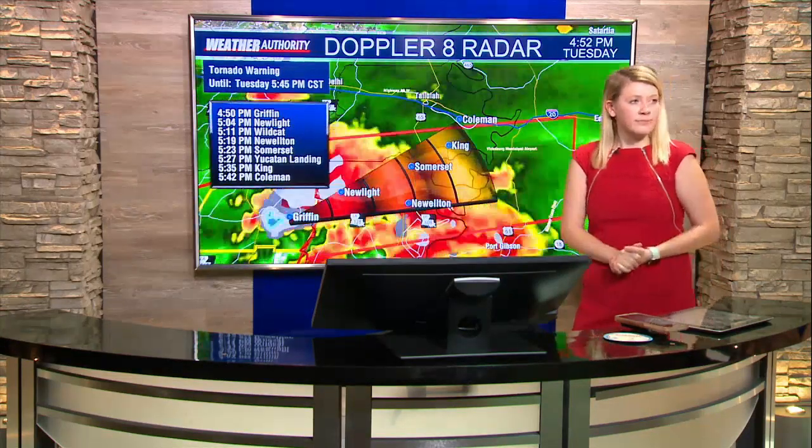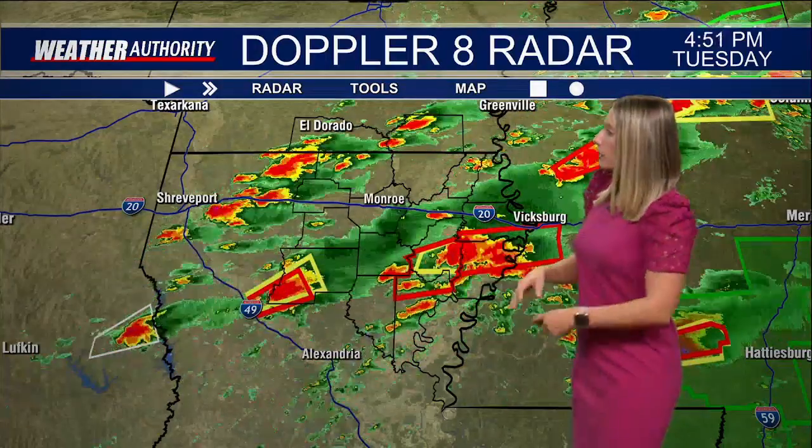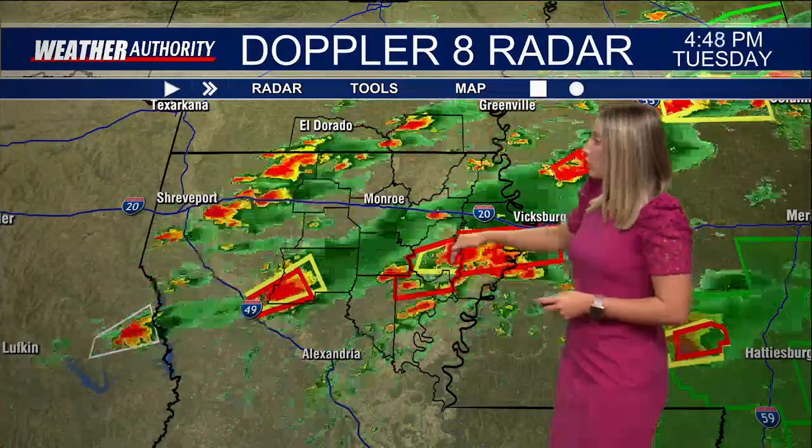Sheena? Thank you for that update, Margot. Again, this system moving off to the north and east, but I do want to show some other areas where we're at least having some heavy rain, heavy thunderstorm activity. And also I want to point out really quickly that the rotation is starting to move over towards the Tensas area. So right now I would say Catahoula, the northern portion of Catahoula Parish, you are in the clear, even though that warning is not going to expire for at least the next 15 minutes. Franklin, if you're in Franklin Parish, still make sure that you are in that safe spot, because that rotation is pretty close to the northeast corner of Gilbert.